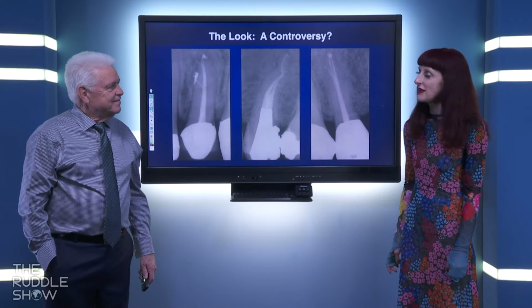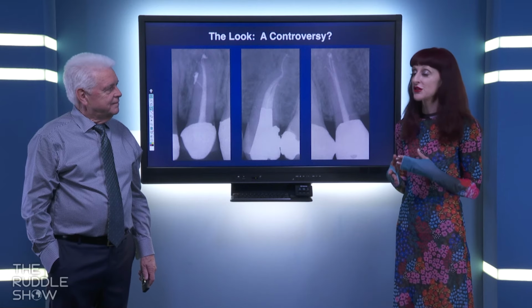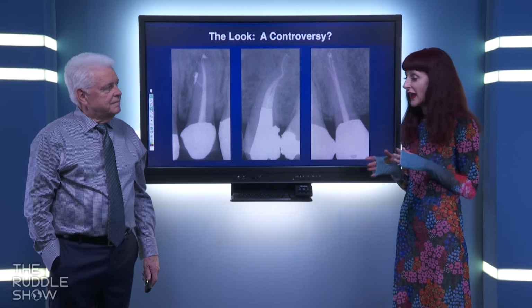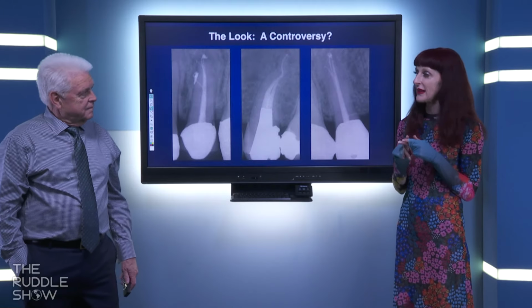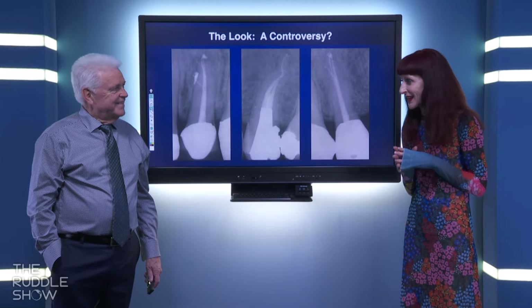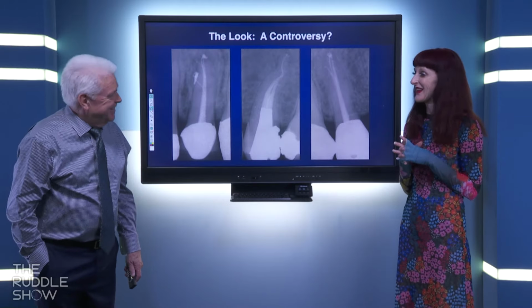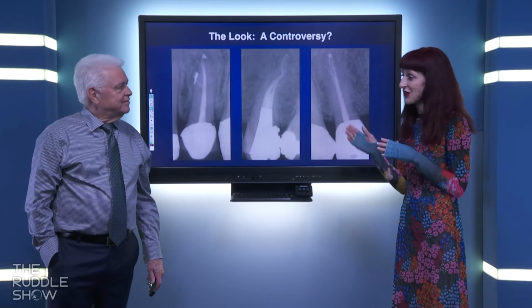Okay, so we mentioned at the close of our segment on the look that at the end of the show, you were going to show some cases related to the look. And I think you said you were going to show looks bad, looks bad is good, looks good is bad, and looks good is good. Is that correct? Yes. Okay. That always confuses me. Well, I'm going to step aside and let you show them.